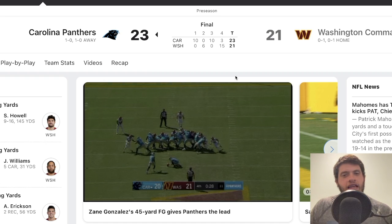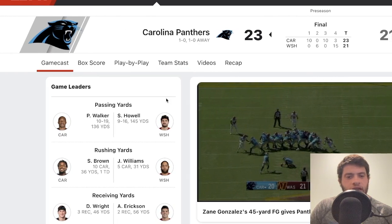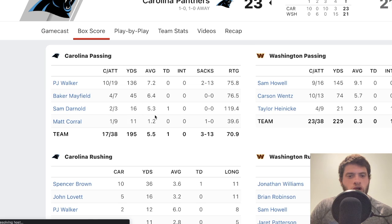So pretty much, they gave Sam Darnold an easy drive, and PJ Walker was in there for most of the time, and then they gave Matt Corral nothing really to work with, because the offensive line was terrible, and he looked a little bit petrified. Some of the passes were iffy, but he's a rookie, so that didn't look too well for him, but it is what it is. So let's go through the box score.